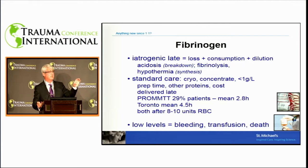The PROMMTT study was a study done here in the United States, and it showed that here, usually we only think about fibrinogen about 2.3 hours into the resuscitation. In Canada, it's even worse. We usually take in Canada about 4.5 hours before we call for the first unit of cryoprecipitate, and that's probably because we don't measure fibrinogen and we don't think much about fibrinogen.